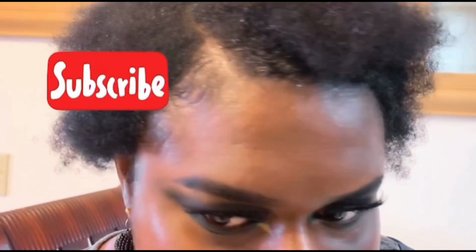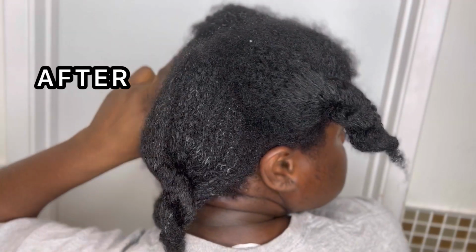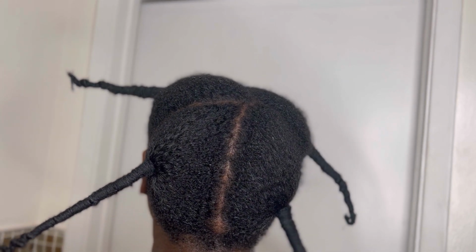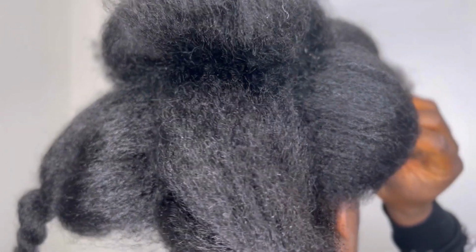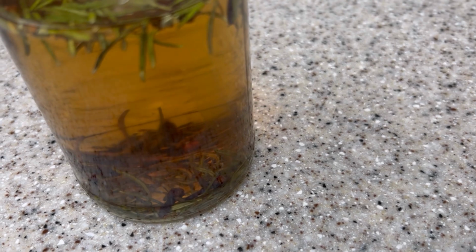When I was growing my hair all over again, cloves were one of the natural ingredients that helped me grow my hair much faster. And today I'm going to show you one way that I use cloves to get all the benefits out of it. Because if you do not know the right way to use it, it might even damage your hair. So make sure you're watching this video to the end.